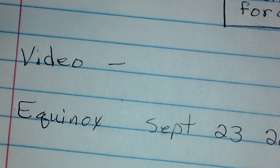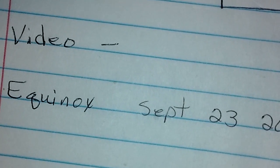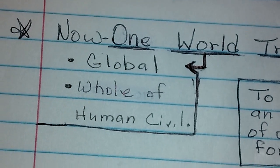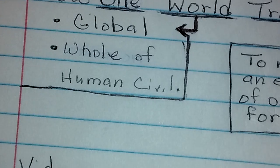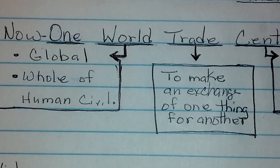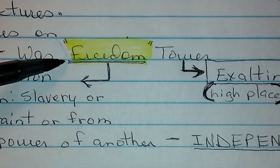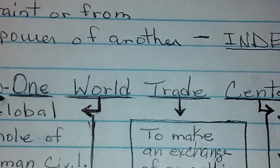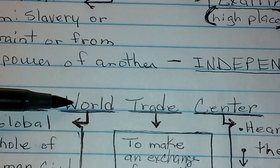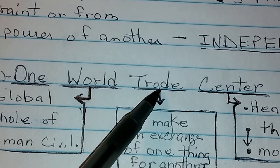That the World Trade Center was the hub, the catalyst by which Satan had used to draw the nations into fornication, spiritual fornication, the lust after the dollar and all that it could bring. But we see here that the Freedom Tower quickly went from Freedom Tower to One World Trade Center, which is about global, being the hub of global trade.